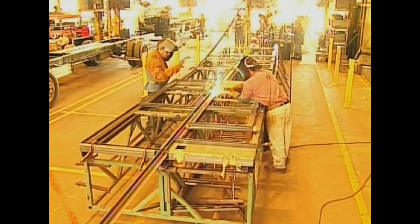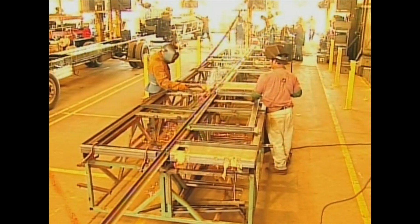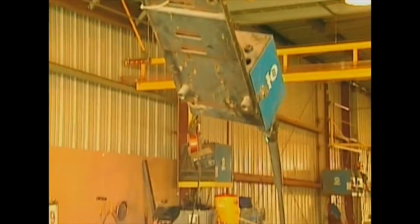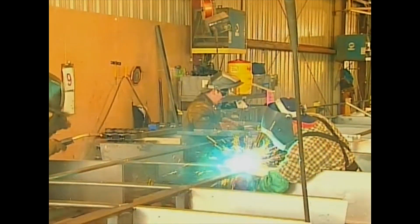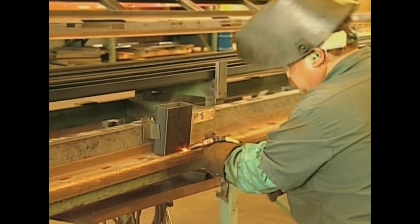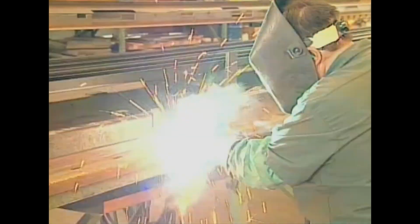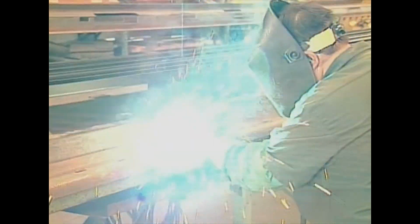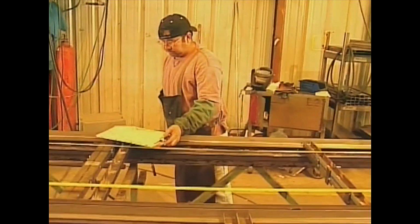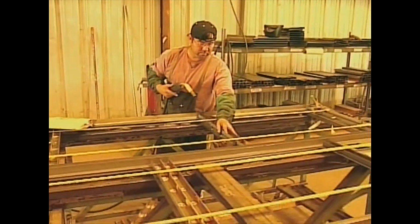Throughout the entire process, only the highest quality materials, components, and manufacturing processes are utilized. Not only are welders certified, but they also use state-of-the-art equipment. For example, these wire feed welders are known for their industrial quality welding, which matches the wire speed automatically, increasing or decreasing to suit the selected voltage. The result, a perfect weld every time. And each component is measured, verified, and checked every step of the way.